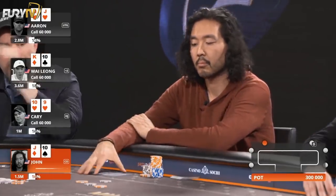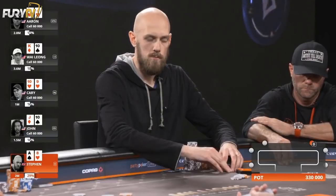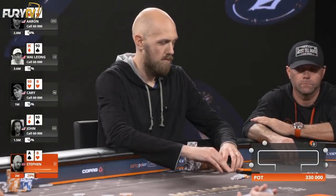Flushes are hard. I'm telling. Do you think we'll see one today or no? This is it. I mean, we're not going to see one this hand, are we? No. 4 hearts out there. 5 hearts out there.